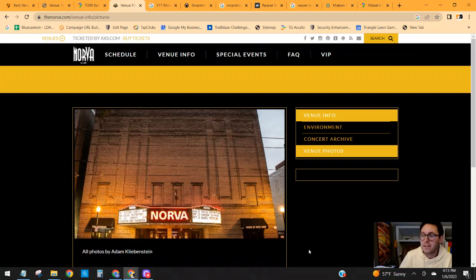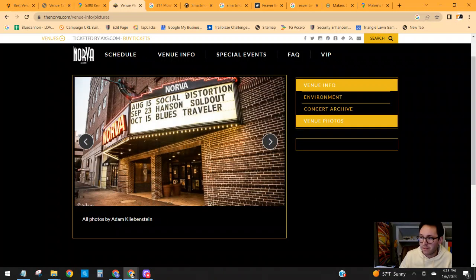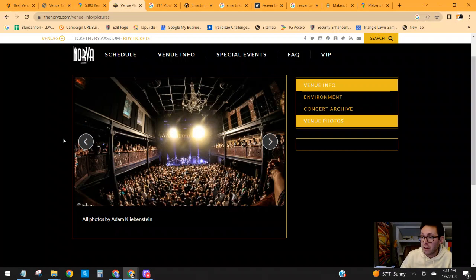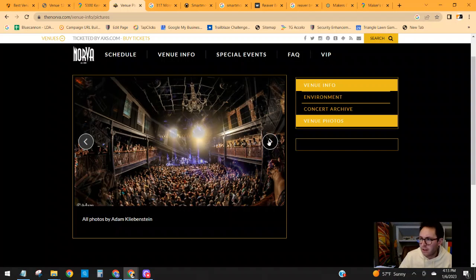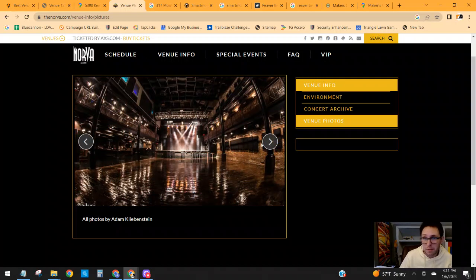The Norva is something that you might want to look at if you're trying to do that type of presentation. It's a music venue, right? Even in the pictures, they've got Social Distortion, Hanson. I mean, we all want to go see Hanson, obviously. Blues Traveler. So they're a big, indoor space. There's not a ton of seating, I don't think. It's really more of a standing spot. It looks like a club scene where you can have rock bands and stuff, but it is big enough to hold hundreds of people. So if you need a stage and a sound system and a place to hold hundreds of people to have some sort of presentation or announcement, this is a pretty good option.